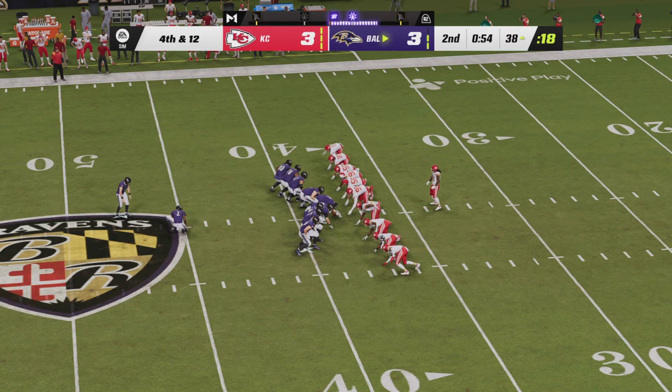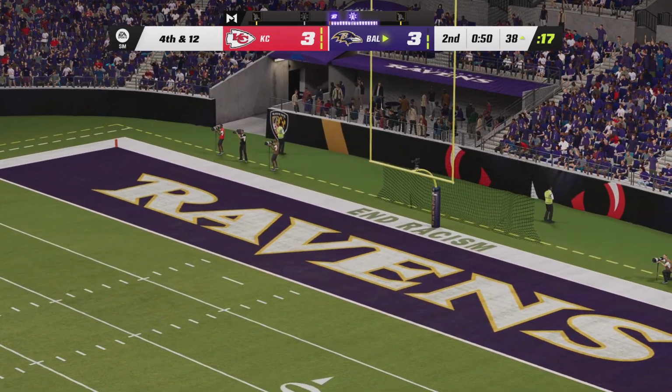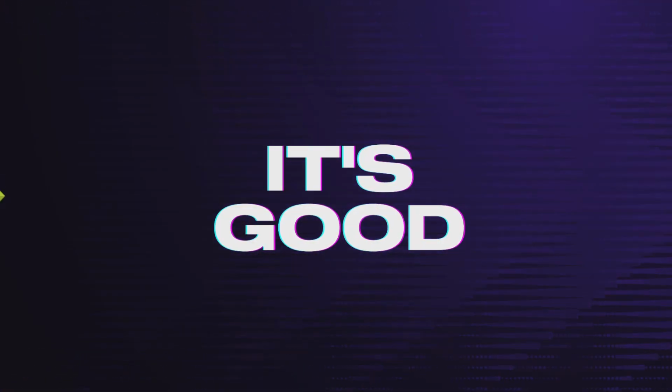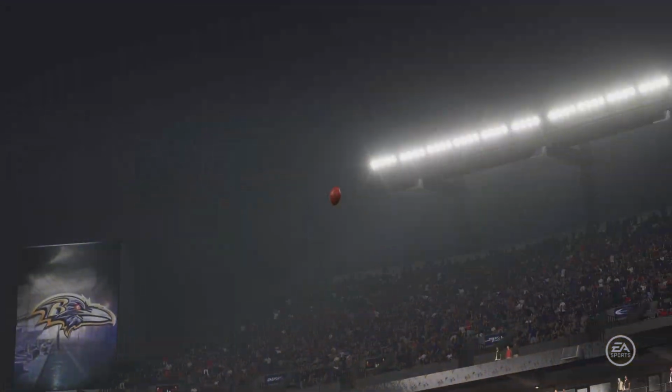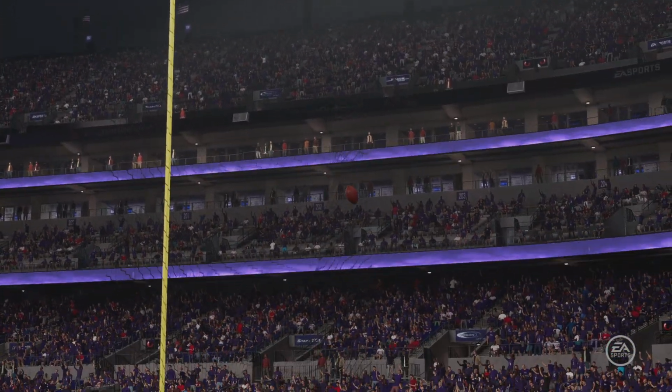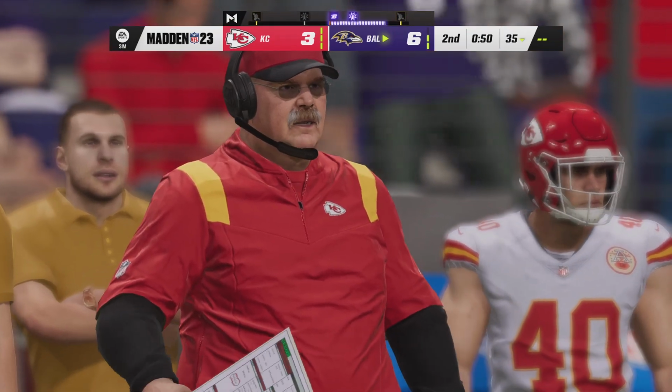This officially a 55-yard attempt. And he has got it from 55 yards away. That was never in doubt. And they will take the lead here in this battle of field goals at 6-3. So we're trading first-half field goals. No breakthrough on the touchdown front.